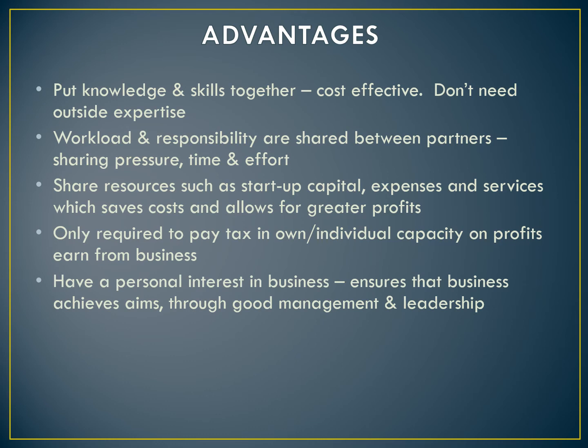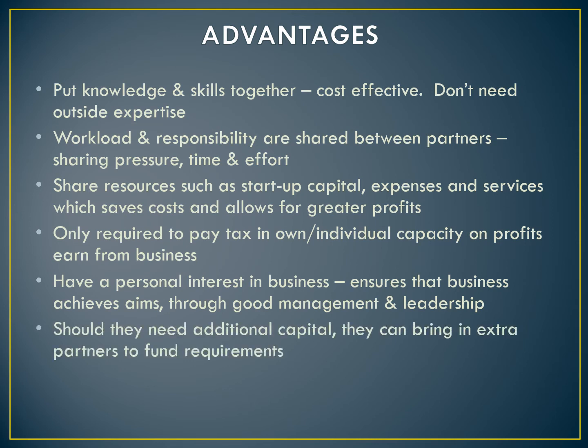Having a personal interest in the business ensures that the business achieves its aims through good management and leadership. Because each partner has their own personal interest in the business, they will work to the best of their abilities compared to someone that does not care. Should they need additional capital, they can bring in extra partners to fund requirements. So if you are only 5 partners, but you need more money, you can get more partners if you want to expand your business and need extra capital to do so.